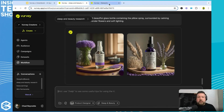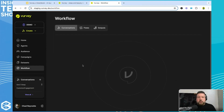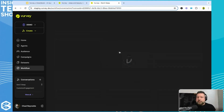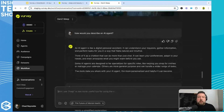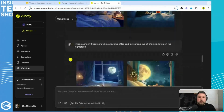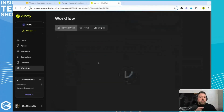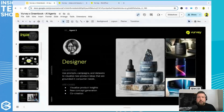All of these live inside of your conversations. So as you're doing work, throughout the time, you can just come back to some of these conversations and all the different images you've created. We're giving you really easy ways to create and generate all different kinds of things, and build agents that are really helpful to the research you're working through, and helpful for your customers.